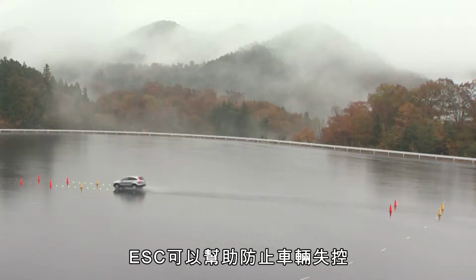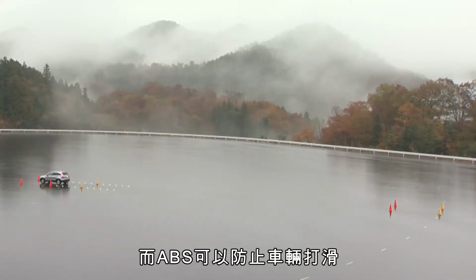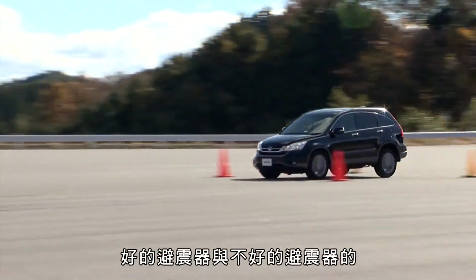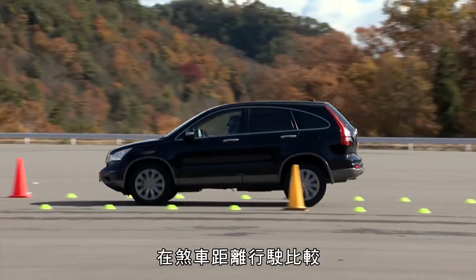ESC can prevent loss of control. Anti-lock brake systems are designed to prevent tire lockup. Let's compare what happens to braking distance with good shock absorbers and with bad shocks.